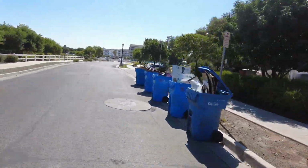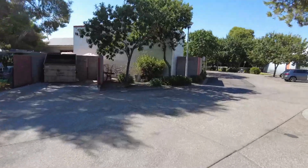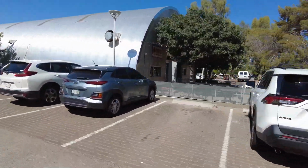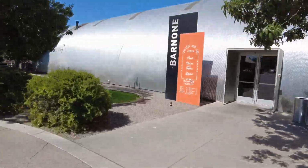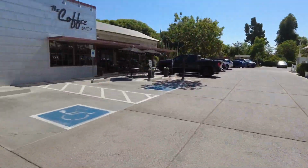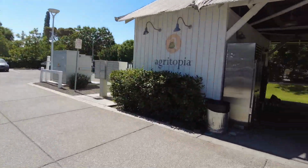So that was the barn there. This is a big Quonset hut. Has a bunch of craftsmen in it. It's very cool. We'll take a look at that later. Coffee shop. So you can see how close everything is. Everything's walkable.